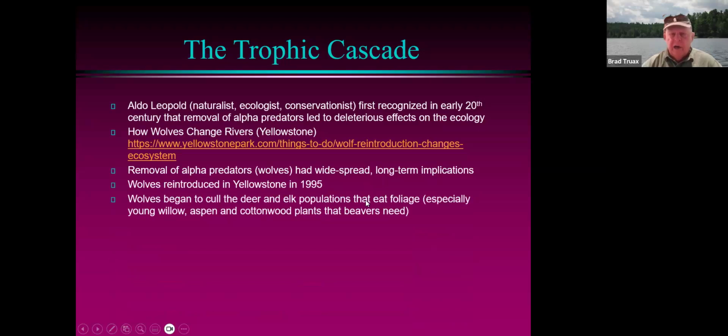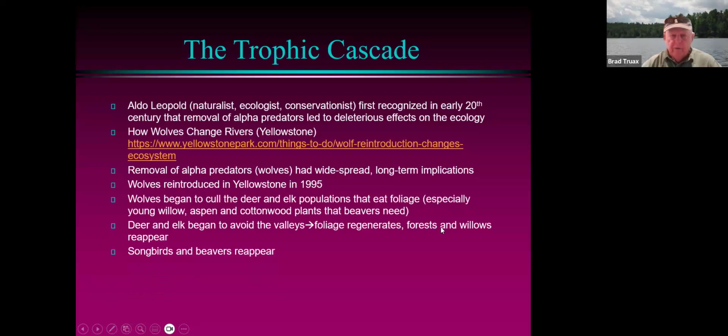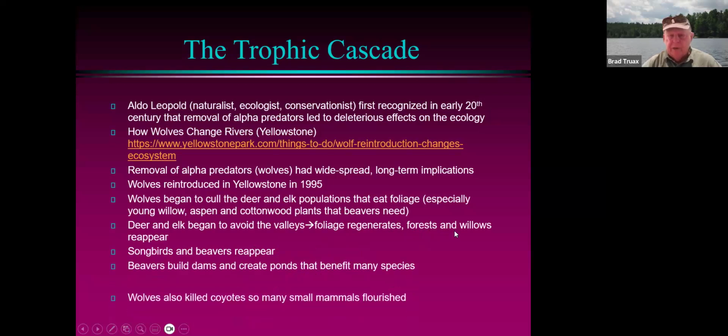So the wolves began to cull out the deer and elk populations, which had been eating the foliage. And the foliage they were eating was especially young willow, aspen, and cottonwood plants that the beavers need. Once the wolves were there, the deer and the elk also began to avoid the valleys. As a result, the foliage began to regenerate, forests reappeared, and willows reappeared. Once that happened, songbirds and beavers began to reappear. And the beavers built dams and created ponds that had benefits to many species.